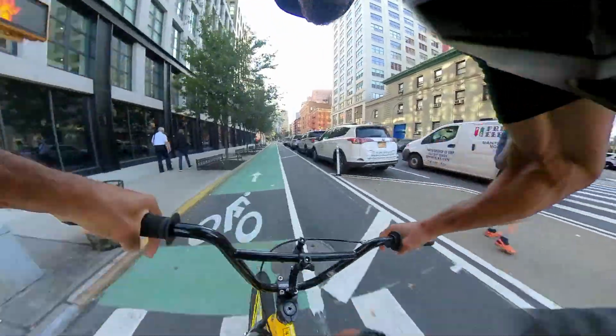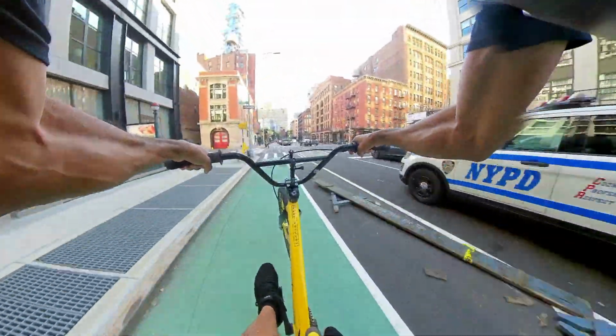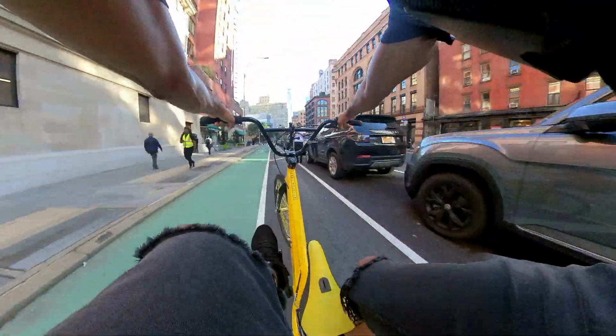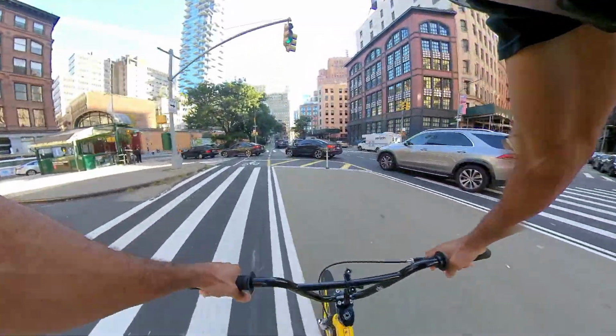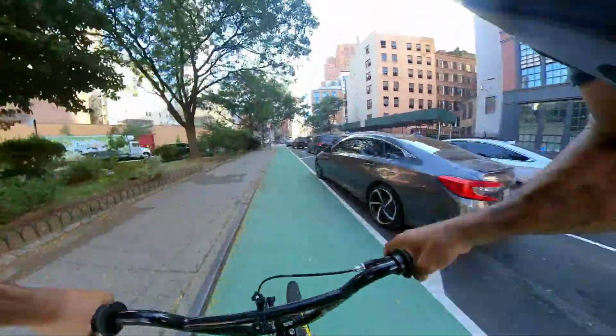Got a nice little manual on this spot right here. It's really fun manualing through close quarters and things like that. So this is getting to the end of Varick Street and heading to West Broadway now. Getting further downtown.